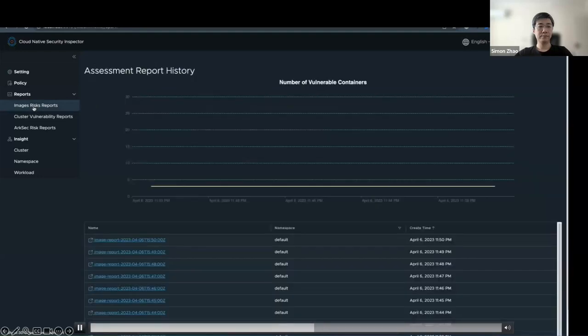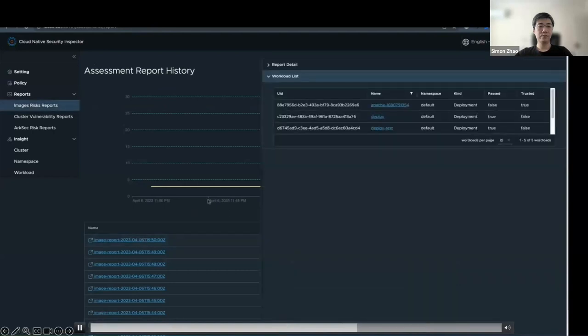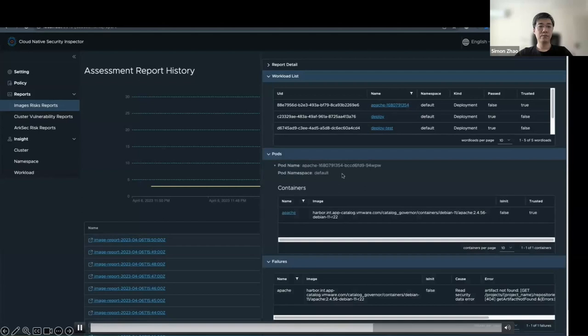We have three types of reports generated correlating to the three kinds of scanners we specified in the policy. In the image risk reports, this view shows the history or numbers of containers scanned by Project Neros. We are going to dig into one to see more detailed information. In this report, the default namespace was scanned. We will drill down on the Apache container. It is offered and continuously maintained by VAC, so we can get the information here.